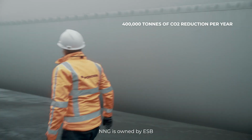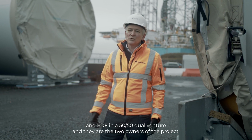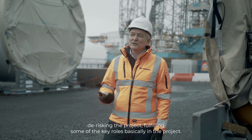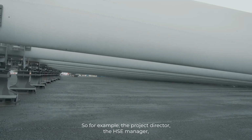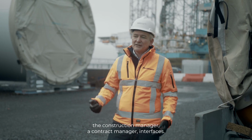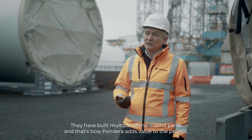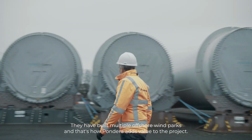NNG is owned by ESB and EDF in a 50-50 joint venture, and they are the two owners of the project. Pondera came in early to the project and helped building up the team, de-risking the project, fulfilling some of the key roles basically in the project. So for example, the project director, the HSE manager, the construction manager, a contract manager, interfaces. We have a lot of people who are really experienced in what they're doing. They have built multiple offshore wind parks, and that's how Pondera adds value to the project.